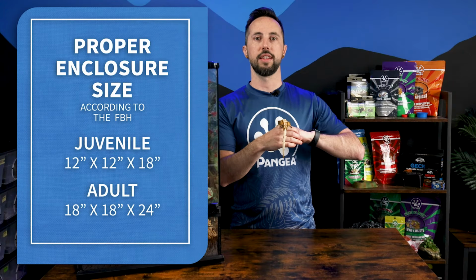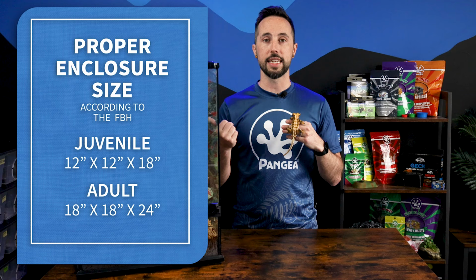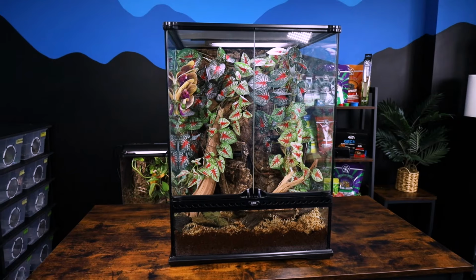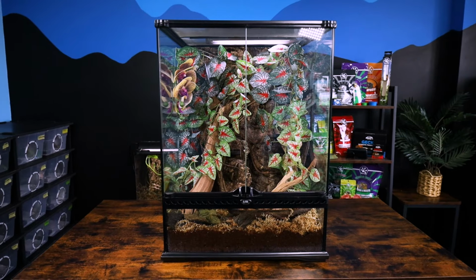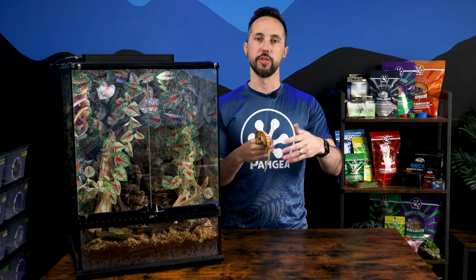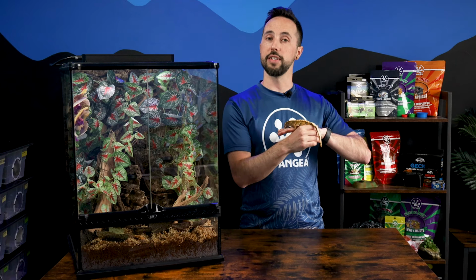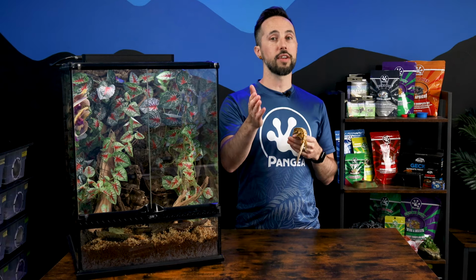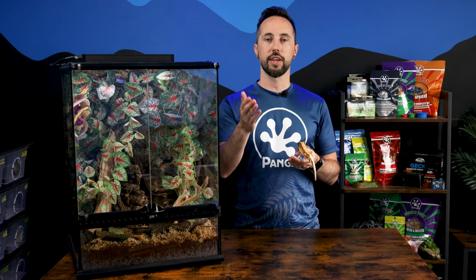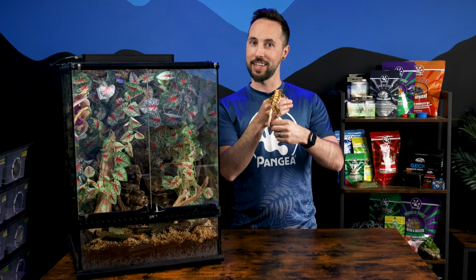Once the gecko is about 30 to 40 grams, they should be kept in a terrarium no smaller than an 18 by 18 by 24. Exoterras like this are a popular choice. This is the most accessible size within the line of the FBH code, but you can always go bigger, and many keepers in the community recommend an 18 by 18 by 36 for their minimum. Regardless of the size, you will want to prioritize height over floor space since crested geckos are arboreal and love to climb.